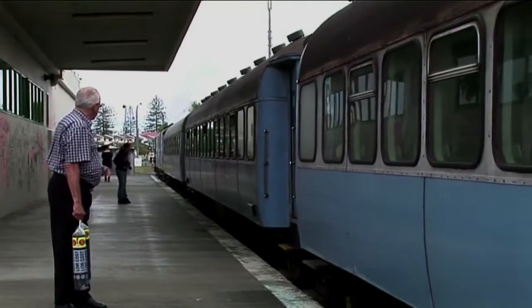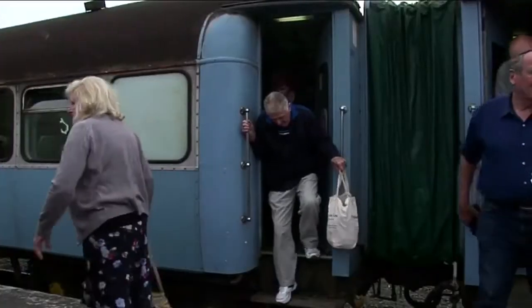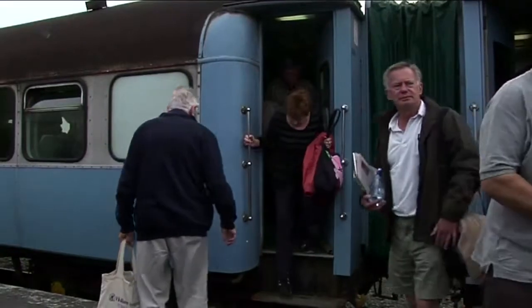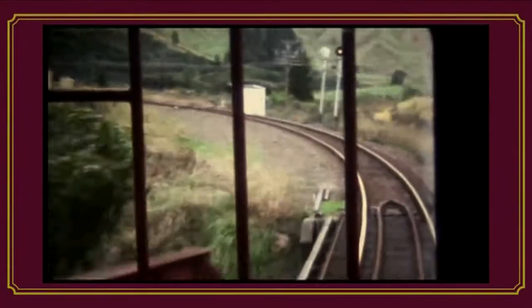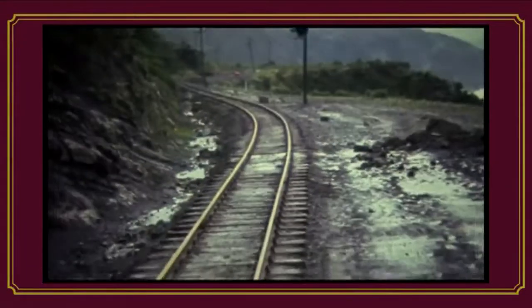Many of the passengers reaching the end of their day's trip will no doubt be reflecting that they may have become part of history, being on the last passenger rail journey north of Napier. With these 8mm film clips taken in the mid-1970s when rail cars were running regular daily services between Napier and Gisborne, we cast back to the years when the line was a lifeline for the communities that lived along it.